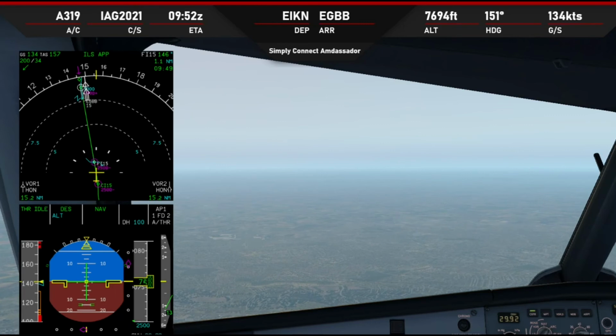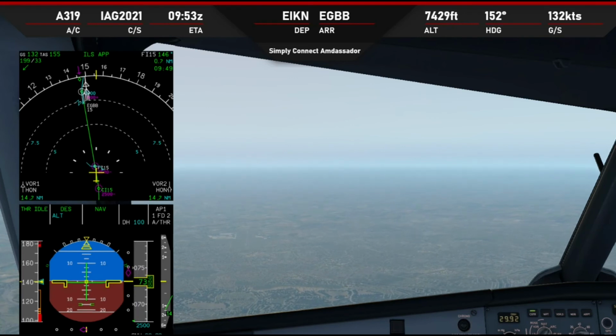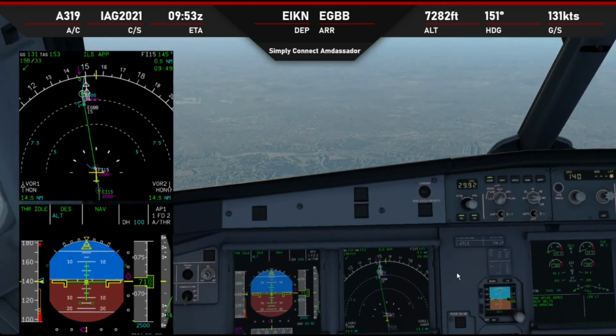Approach, good morning, Portugal 669, stand sharp 10, request push and start. Portugal 669, hello, information is Romeo, QNH 1009, contact 117.05, goodbye. Romeo, QNH 1009 and 117.05, Portugal 669. Correct.